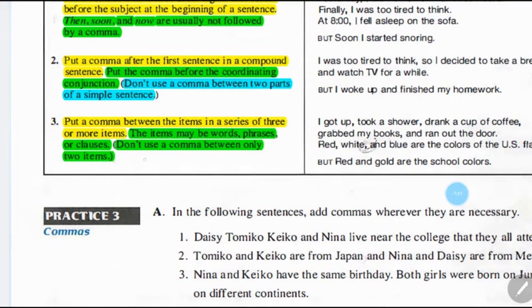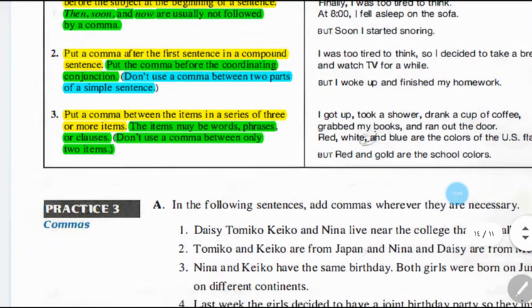Number 3, put a comma between the items in a series of three or more items. The items may be words, phrases, or clauses. Do not use a comma between only two items. Here we have, for example, two items. Red and gold are the school colors.